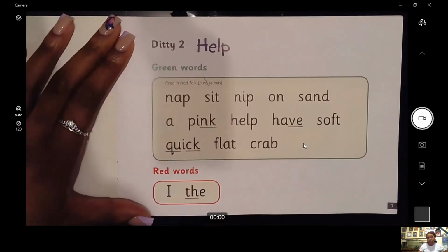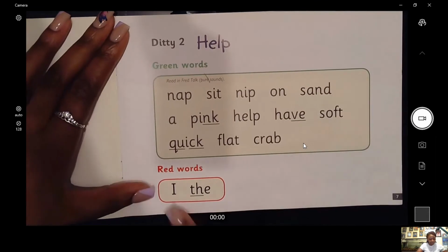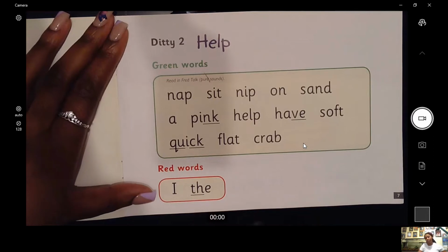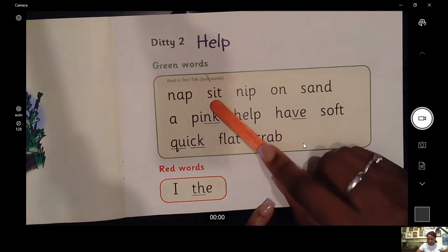So I would like you to pause the video now and try and read our green words and also try and read these 2 red words. Pause the video. Okay, let's try and read them together.